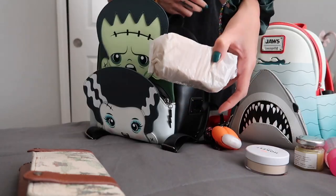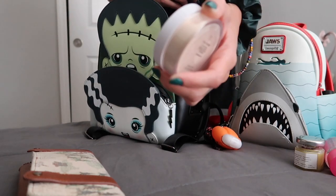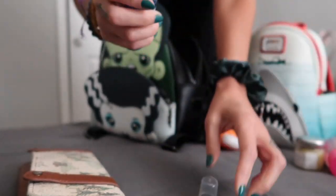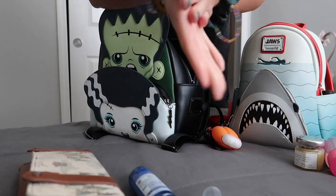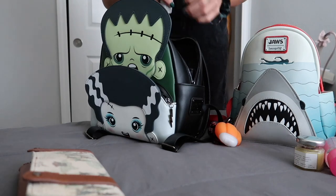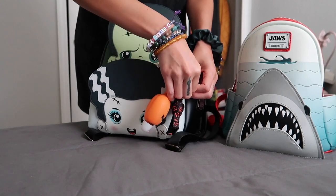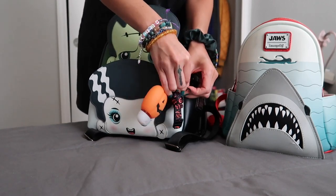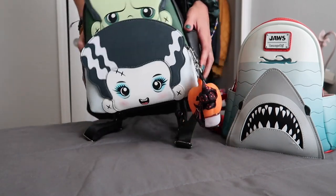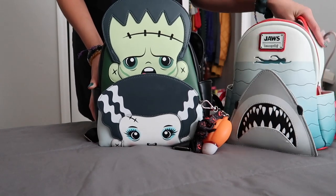The ever important saltines, my Honest Beauty face powder, peppermint hand sanitizer spray. Oh yeah, nice and minty. Peppermint oil, never go anywhere without that. Now you will go on the new backpack, if I can fit you on there. I hope so. There we go. Perfect. Okay, we are all ready to go. Thank you, Jaws. You did a great job.